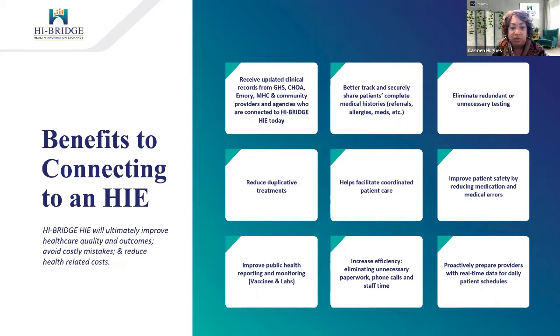I also want to note that Highbridge has partnered with national agencies and organizations that are on the cutting edge of technology, and they're focused on serving the greater community. They share our mission of eliminating the prevalence of health disparities and increasing health equity.